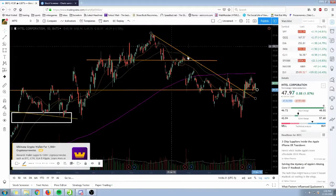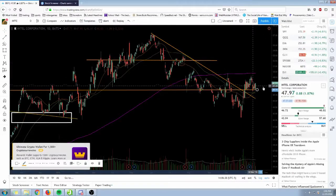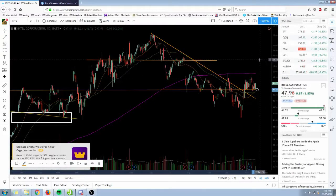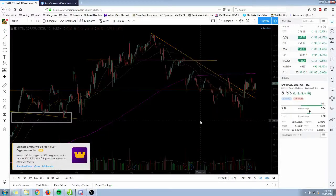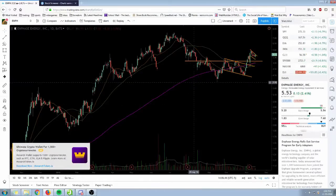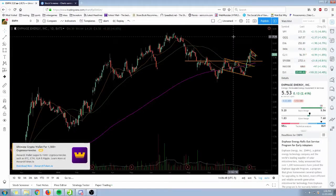Because as long as we've graduated from this descending trend line towards a more neutral to bullish environment, then we can hope that this thing starts to make its way higher. And then the other one that I liked was ENPH. Now this one actually is in a little bit of a stronger state than Intel. And I actually think this one has potential to make its way back up to highs and possibly beyond them.